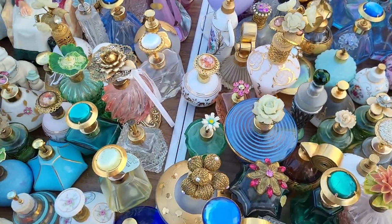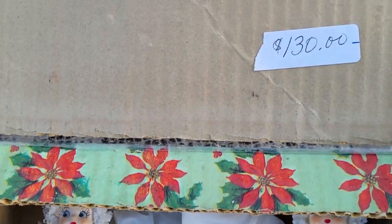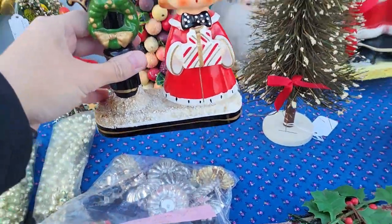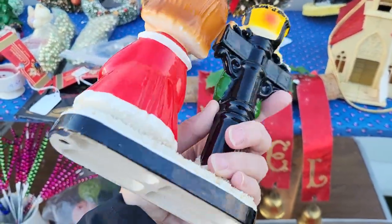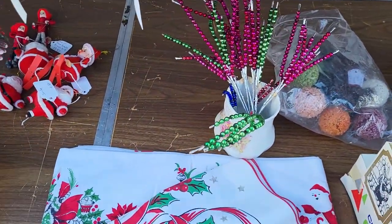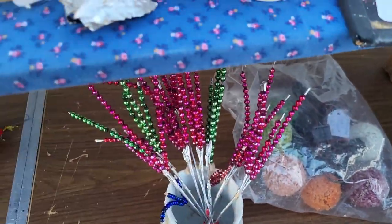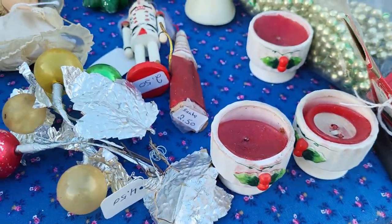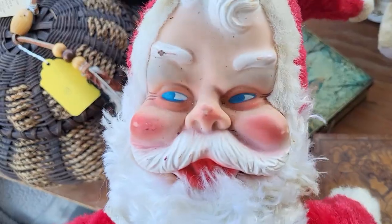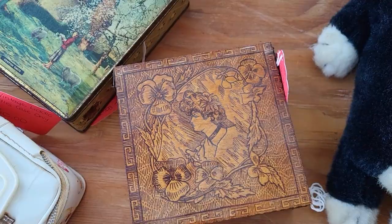Wow, those are cool. We've got some Commodore Angel candle holders in their original box. Ooh, a little spendy there. Got a Bloom candle holder. Good shape. Got lots of Christmas here. Mercury bead sprays. Not sure how much those are. I got some little Holt Howard candle holders. Rubber face Santa and a beautiful pyrography box there.